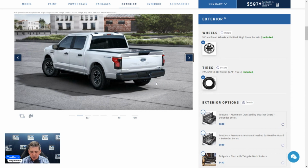You do get hitch, so class 4 receiver hitch with the trailer sway control. Smart trailer tow connector as well. Of course, spare tire will be tucked underneath just like the traditional F-150s. 18-inch aluminum spare tire, so it won't look exactly like your other wheels. That's underneath. Tailgate key lock as well. Tailgate lift assist, so that helps lift that tailgate up for you. Removable tailgate, so you can take the tailgate out as well.